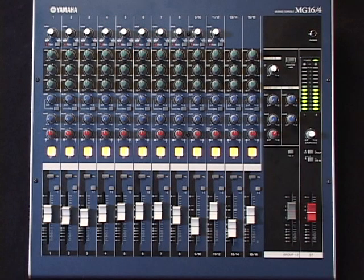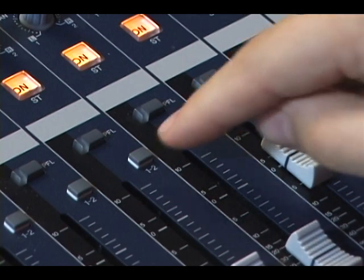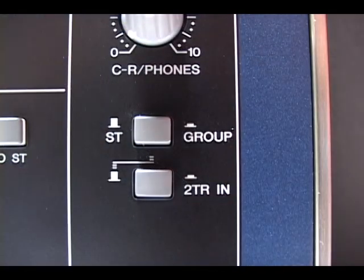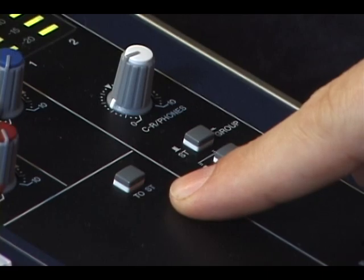On the MG16-4, you place a channel onto a group bus simply by pressing the 1-2 button. You can monitor on headphones what is being sent to the group bus by switching between the group and stereo, i.e. the main stereo outputs, using this switch. And obviously, just because you want to be able to control a group of like-minded instruments as a group, you still want them to go out of the main stereo mix as well.